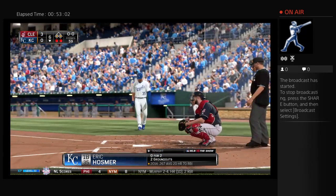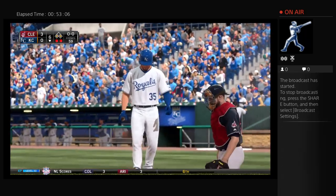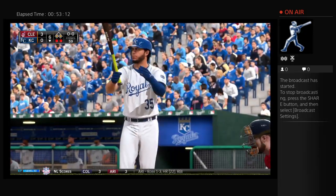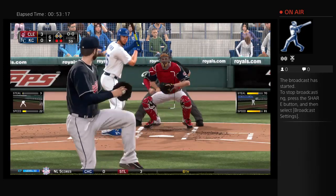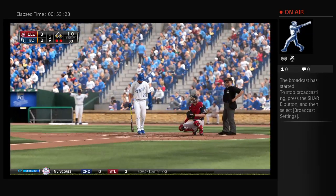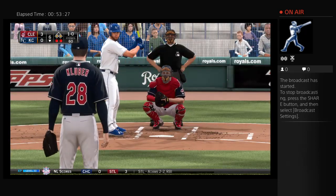Eric Hosmer will step in now as his guys look for a breakthrough here with a runner in scoring position. Yeah, and it's been a long time coming. They haven't done anything with their opportunities so far. Maybe this will be the time that they finally crack the scoreboard. Runners lead from first and third. Here's the pitch. Here's a sinker to start him out, but he wouldn't bite. It's ball 1. And here's one of those times where the Royals have to start finding key hits.